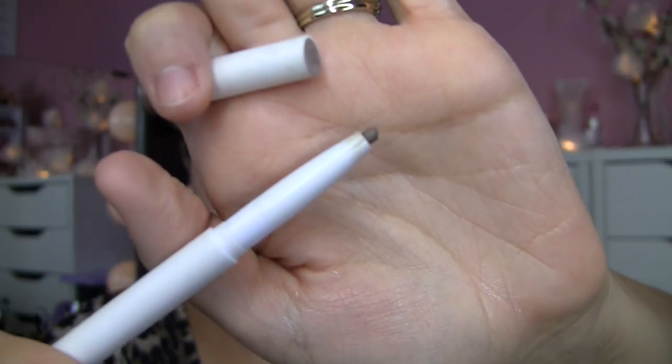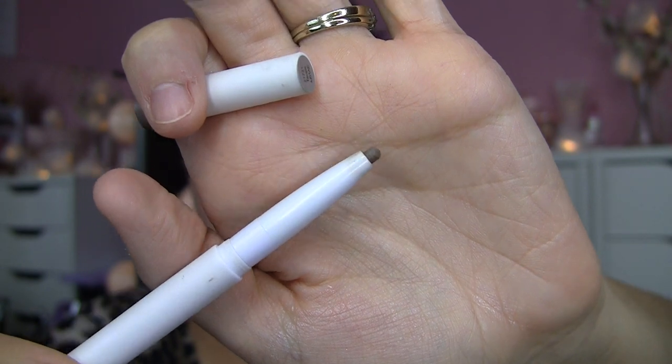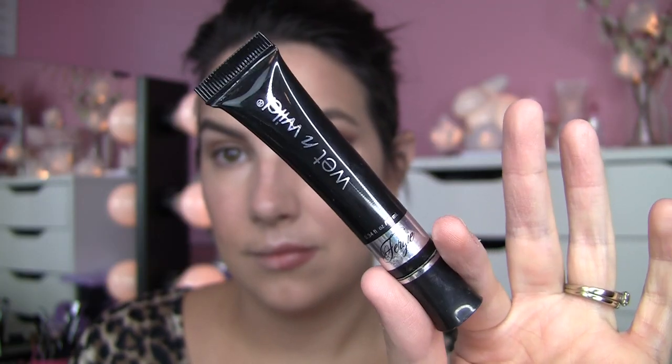Next I did my brows with the e.l.f. Instant Brow Lift Pencil in Taupe. Really nice cool tone pencil and works well for a minimal fill-in on my brows. It's only $2. And then to prime my lids I used the Wet n Wild Fergie Eyeshadow Primer. That's $4.99.